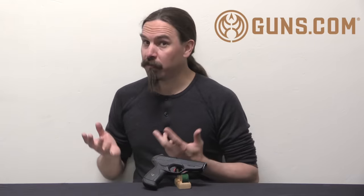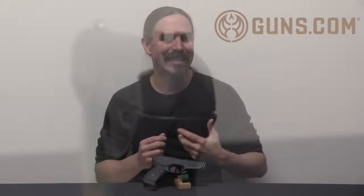It's chambered for 9mm Parabellum, has 12 and 13 round magazines. It's a lightweight, compact pistol. It had to be no more than 1 inch wide, and it isn't more than 1 inch wide. And it was designed very much with a snag-free, easy concealment sort of aesthetic to it.